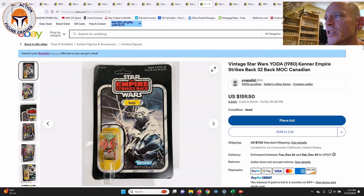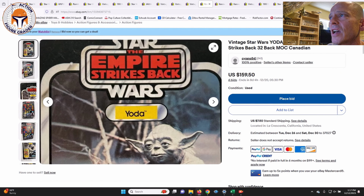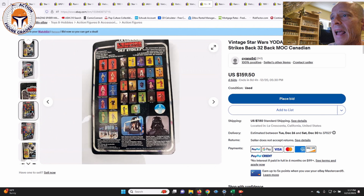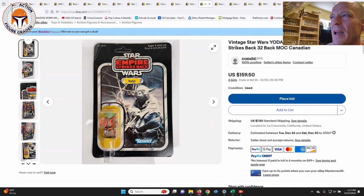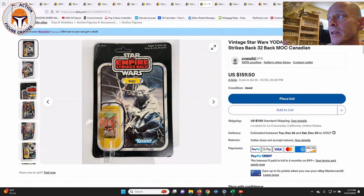I've got a few other Yodas I wanted to show you. This is the Kenner Canada version of Yoda. Clear blister. It does have an obvious crease over here on the left-hand side, but this is the Légende des Étoiles, and it is unpunched. Because of that crease on the upper left-hand corner, this is probably at best a 75 plus, but it's at auction. So I think you can get a pretty good deal on it.